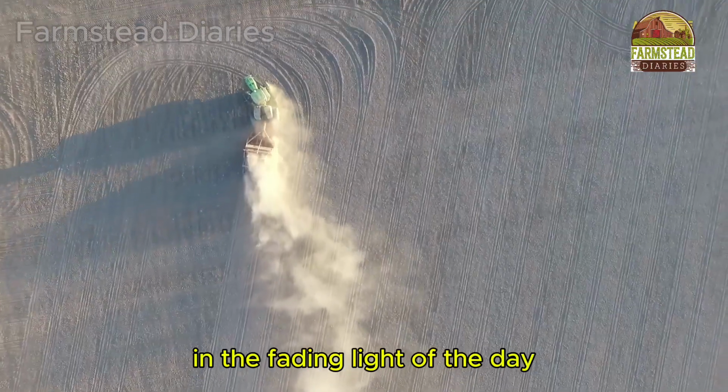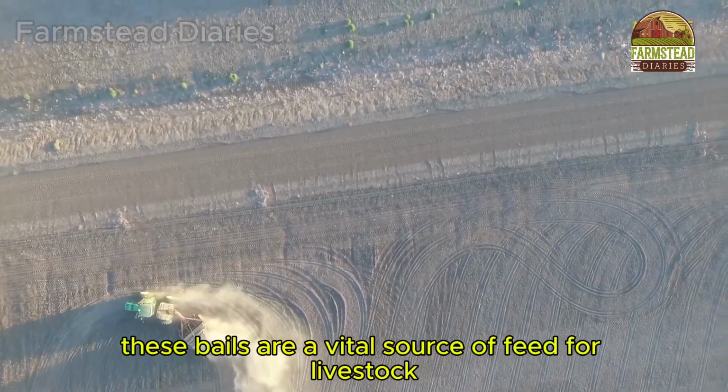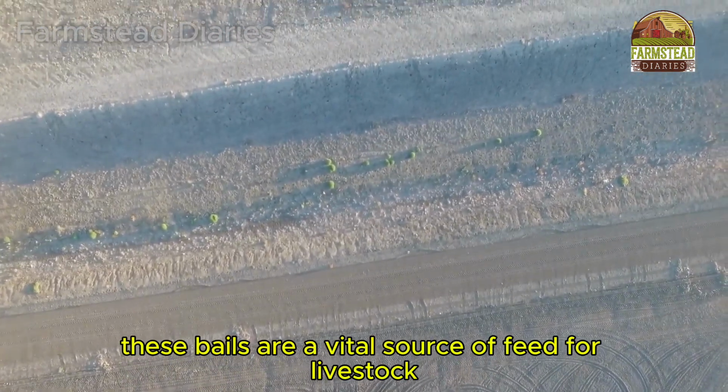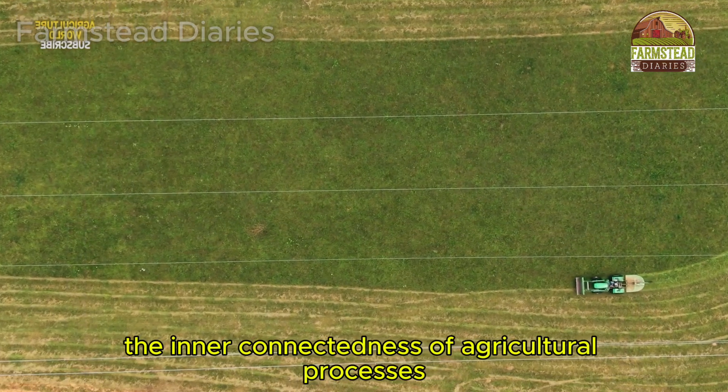In the fading light of the day, a tractor with a baler attachment gathers hay. These bales are a vital source of feed for livestock, highlighting the interconnectedness of agricultural processes.